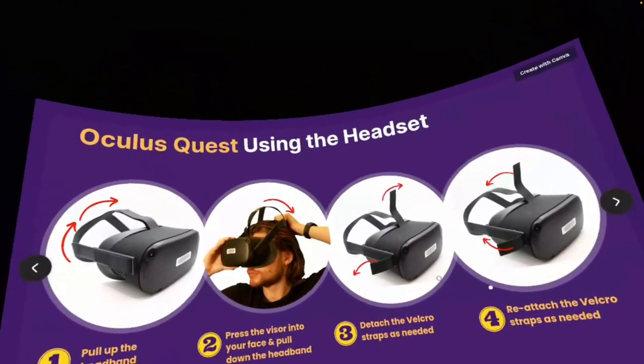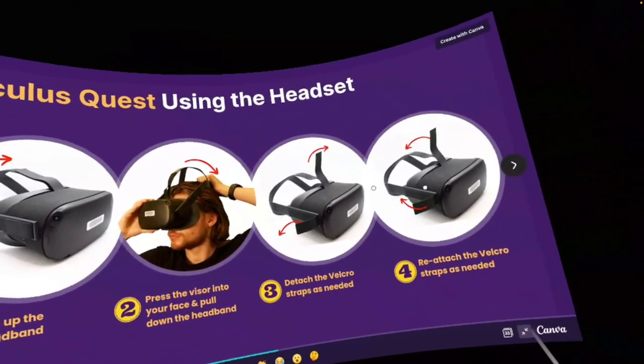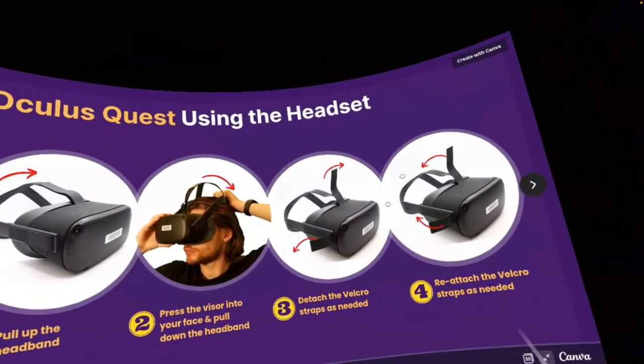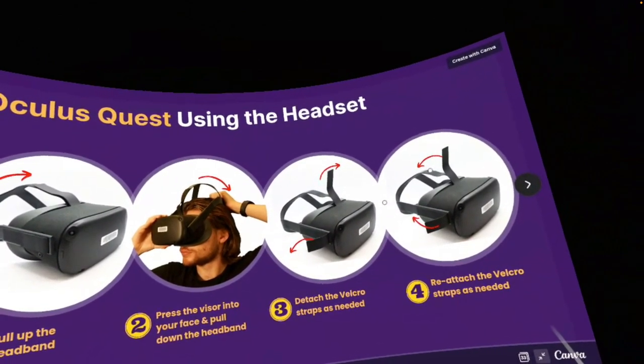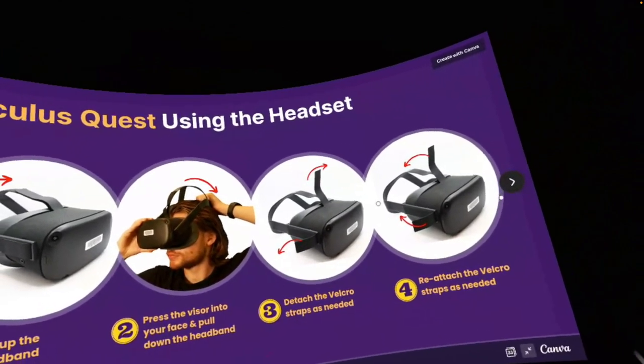Then to take off the headset, you want to reverse the process. Most people will try to pull the visor away from their face, but you really want to lift the headband upwards so that the sides swing as high as they'll go, 45 degrees to the floor, then pull the visor away from the face.